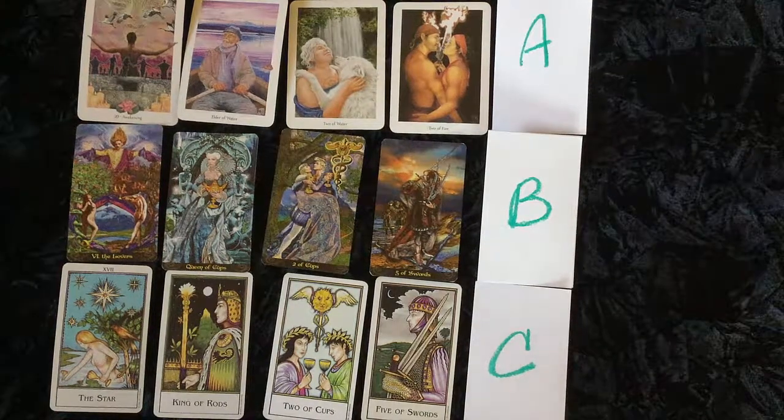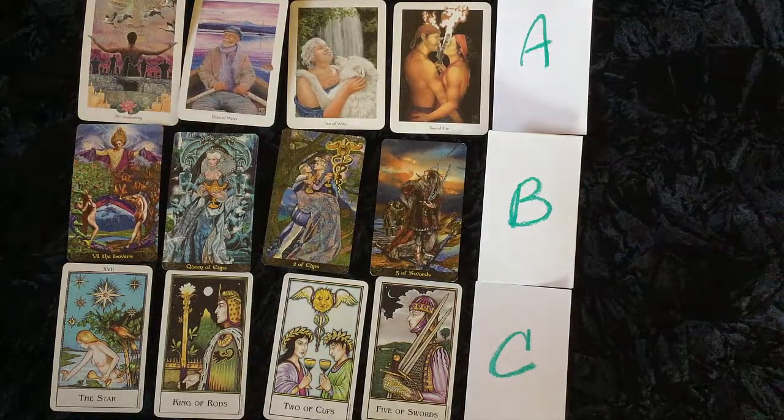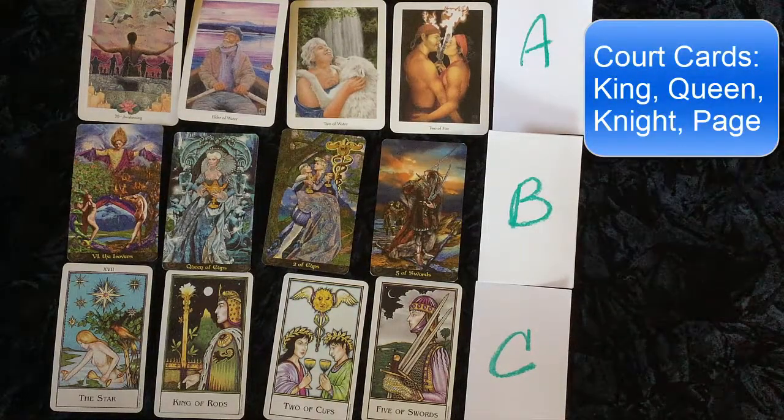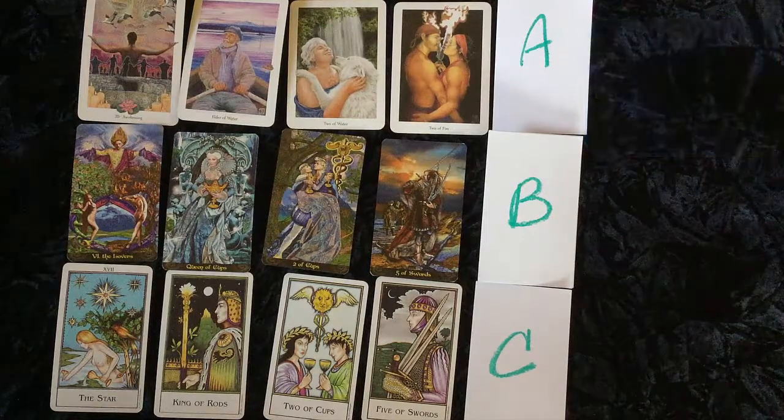Okay, another criteria for picking a tarot deck is make sure that it has the 4 court card suits, which is King, Queen, Knight, and Page. Some tarot decks will actually drop one of the court cards, like they won't have pages. They just decided they don't need them, and that's fine. I'm not saying that's wrong, but when you're starting out, start with the full 78 tarot cards that we are most used to seeing, which corresponds with the Rider-Waite.